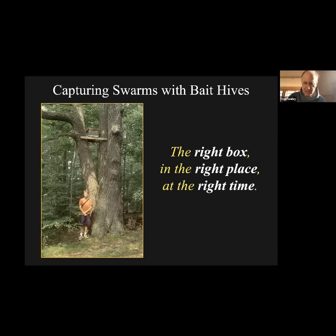Raccoons, I used to have pet raccoons. They will climb trees, but they're not honey hounds like black bears are, and black bears climb the trees. So I've only been concerned about black bears.